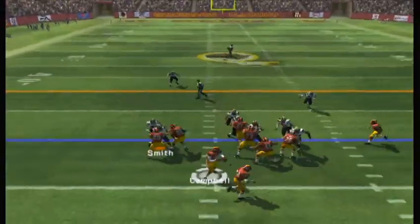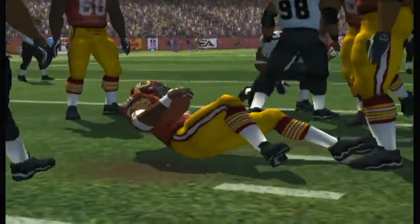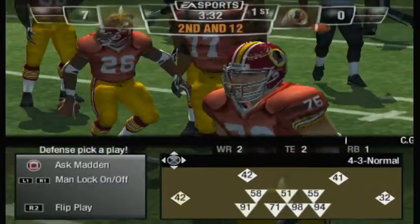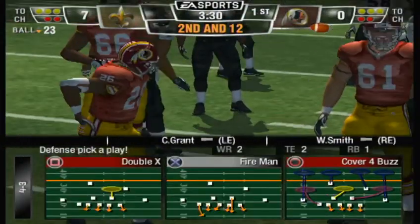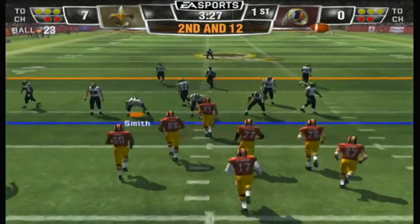Campbell lines up with a split backfield. They go with a run. Vilma drops him for a loss. Nowhere to go that time, as the defensive front got very good penetration. Well, that was the perfect time for them to call a blitz. They got in there, filled up all the gaps, brought down the running back for a short gain.